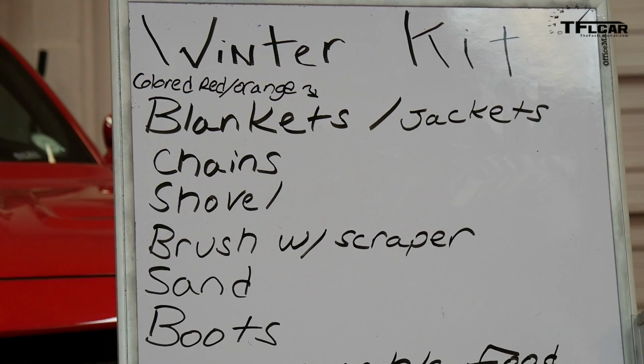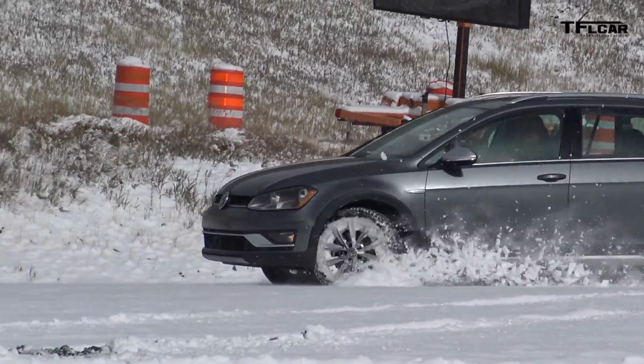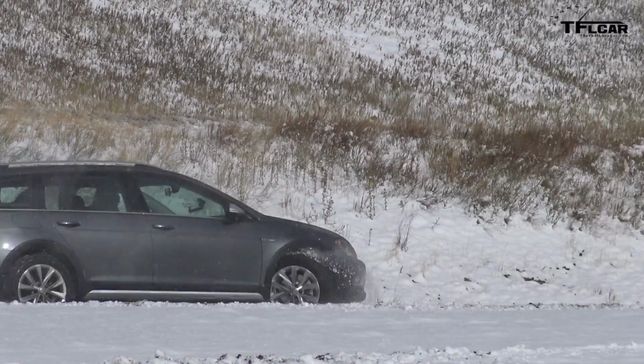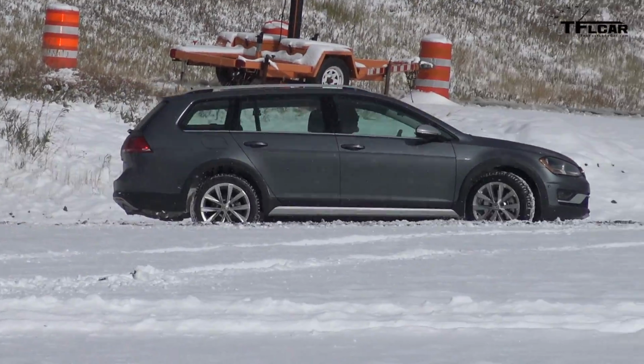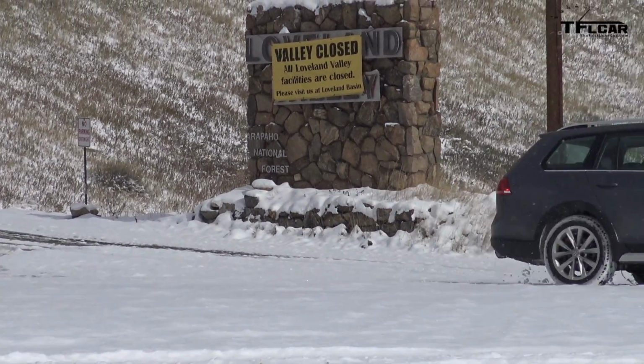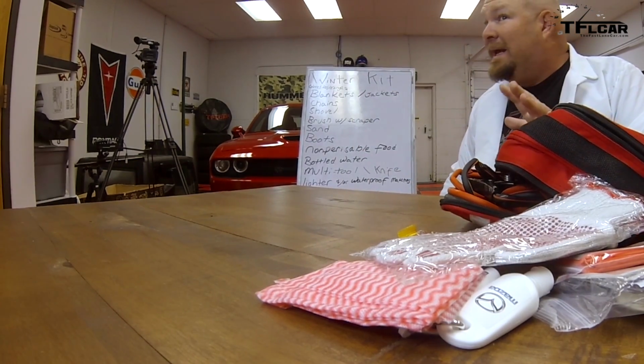Brush with scraper. I know that seems obvious for you guys who live out here, but for those of you who have not been in snow country, it's so important to have a scraper and a brush. It's so hard to get snow off your car if you don't have it, especially if it's melted a little bit and it's icy. You try to clear that off with your hands. Yeah, you can do quite a bit, but then your hands freeze, and trust me, that's something that you don't want.